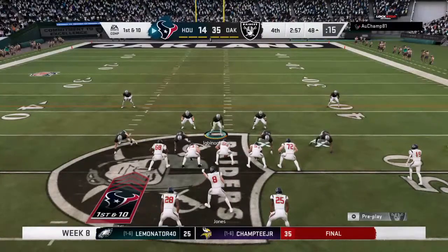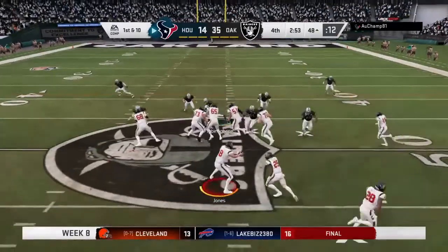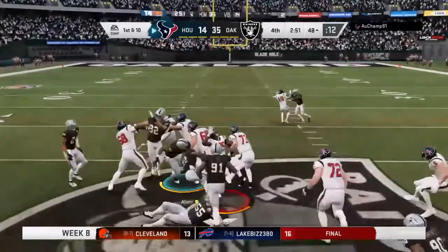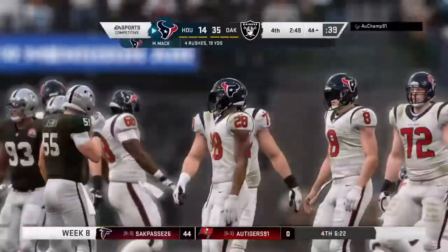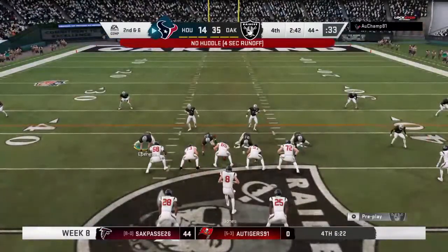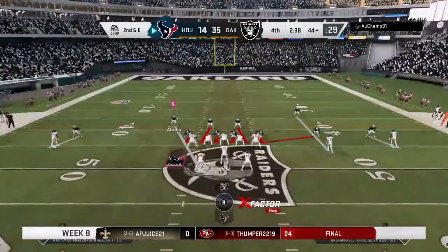It's first and 10. Out of the gun, here's a give to Matt. It's a pickup of four, and it'll bring up second down. Following the pickup of four, here's second and six. Here we go.